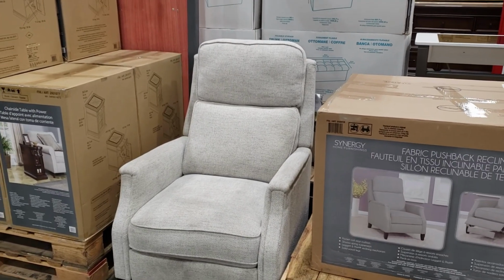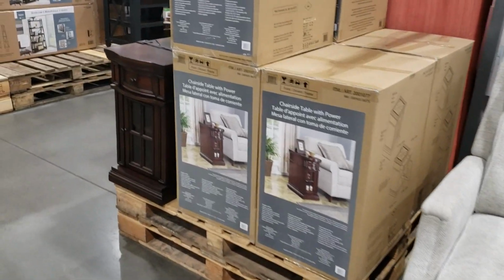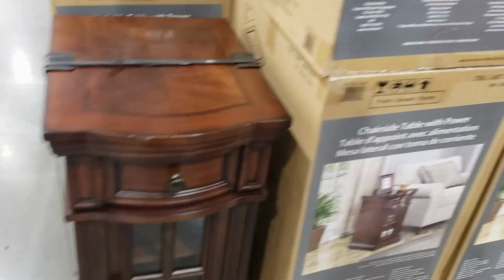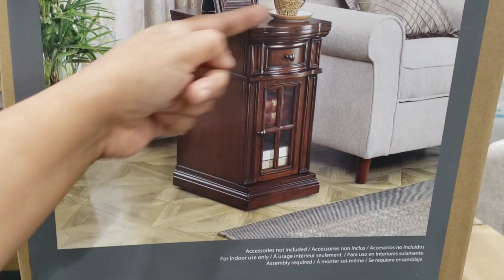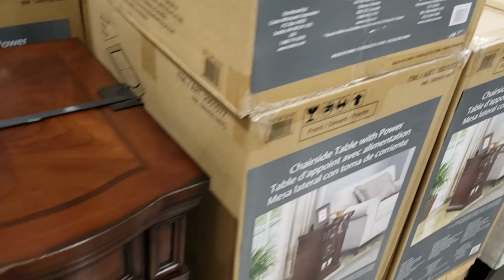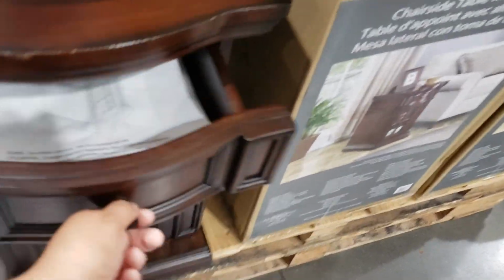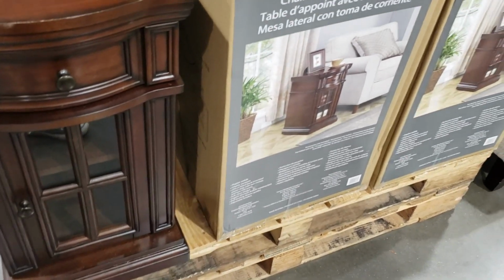Now the pushback recliner is gonna be $200 here. And this little chair side table, look how tiny it is. Very, very tiny. But here in the picture, kind of deceiving because it makes it seem like, oh, it's as tall as your couch, right? But depending how tall your couch is. It plugs in the back, though. Well, this one's going to be $100. Does it have a light in it or something? It says 2 outlets and USB port.